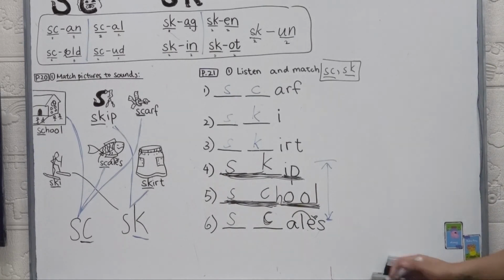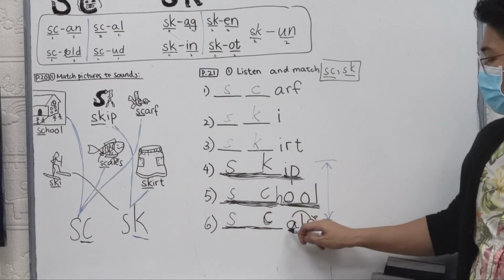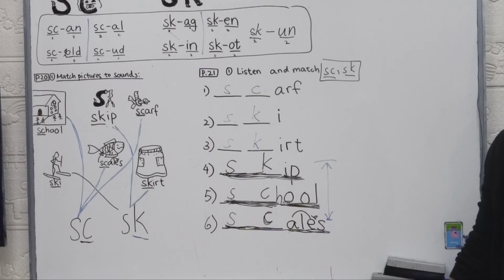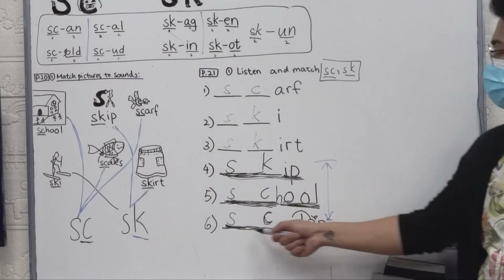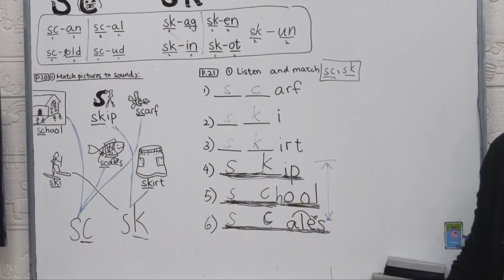Alright, so let's do the blending together again. Sk-ales, scales. Okay, let's do one more time together. 1, 2, 3. Sk-ales, scales.